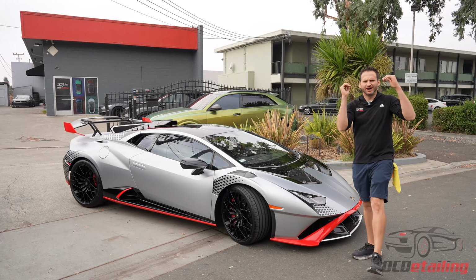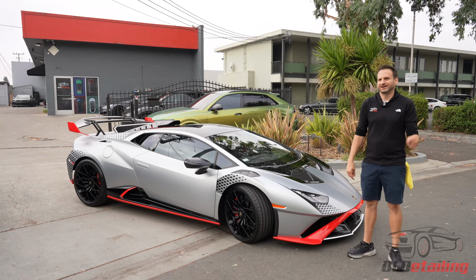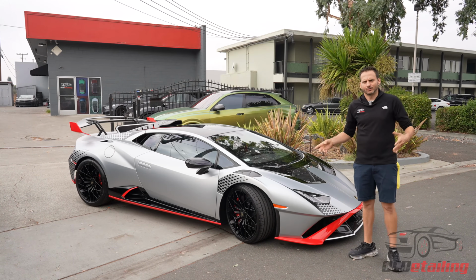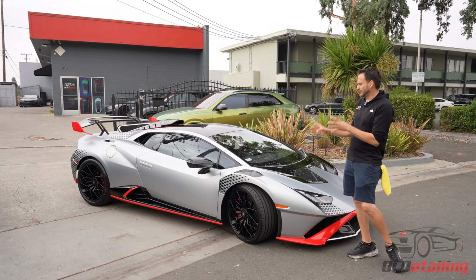And the STO is done. The guys crushed this thing. This is actually the hardest matte conversion I think we've ever done. A few weeks ago, we did a GR Corolla that we had to go from gloss to matte on that I thought was the hardest matte conversion we've ever done. And then this customer showed up with this STO and said, challenge accepted. Let's turn this thing matte.